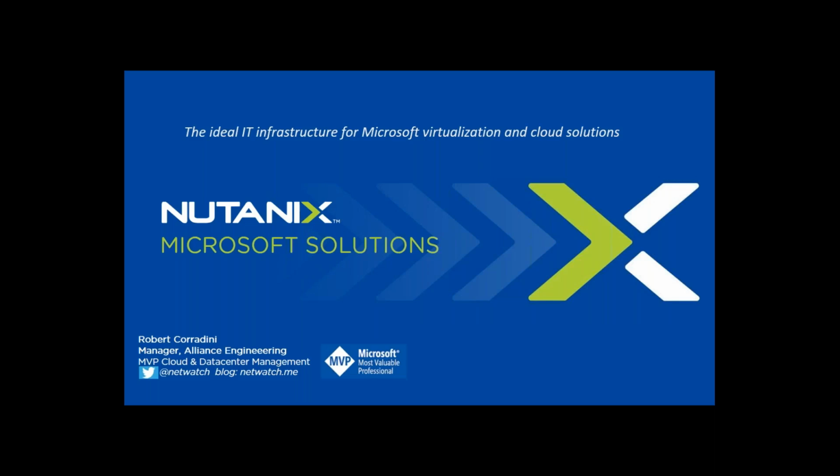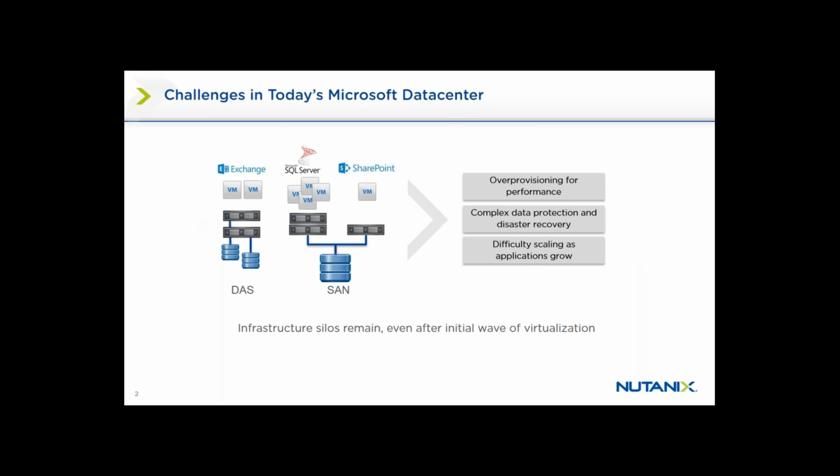I'm the manager of Alliance Engineering here at Nutanix, and today we're talking about Microsoft solutions on Nutanix. What are the challenges in today's Microsoft data center? Well, typically there's over-provisioning for performance, there's complex data protection and disaster recovery techniques, and it's difficult to scale as we grow because it's typically a lot of forklift upgrades. Infrastructure silos remain even after the initial wave of virtualization.